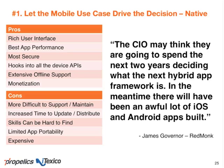Native apps allow for extensive offline support. So if you have a need for people to use their apps in offline mode, or they're interacting a lot in remote locations that don't have good access to Wi-Fi, then native apps make a lot of sense. And obviously on the monetization front, you're able to monetize your apps.